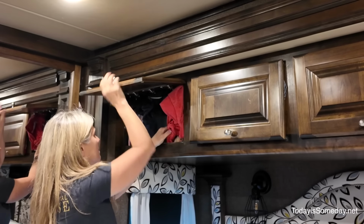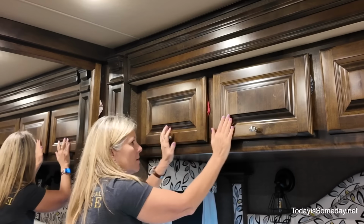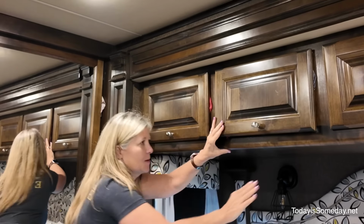New RVers often overlook the impact of all this extra weight on the RV. It really can impact your fuel efficiency as well as wear and tear on the RV. Plus, an RV that's crammed with stuff everywhere really does limit your living space, make you uncomfortable, and will definitely impact your adventure. How can you avoid overpacking? Let's go over a few tips.